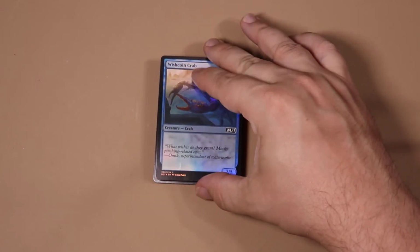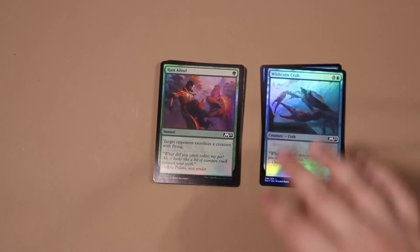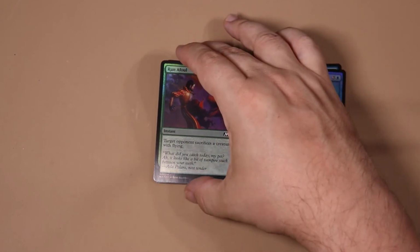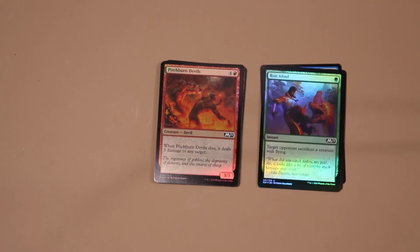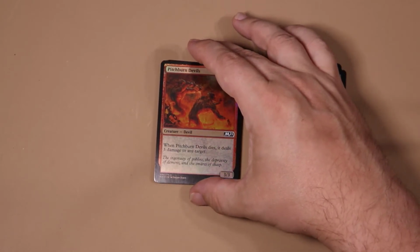So our next card up, Run Afoul. Pitch Burn Devils. This guy has a pretty high casting cost. He's a red creature, devil card. When Pitch Burn Devil dies, it deals 3 damage to any target. So decent amount of damage, decent power and toughness. It's a foil, but it's a common. It'll go into a binder with all the other foils, but it's not something I expect to get any value out of, nor something I'll play purely because it is a foil, and I like to keep them separate from my playing cards.